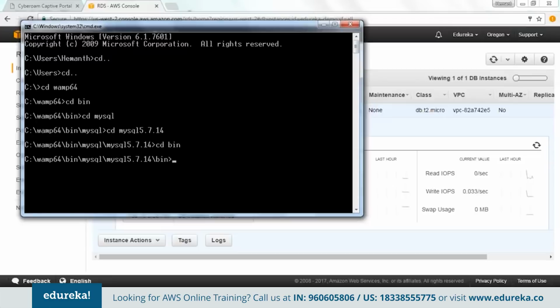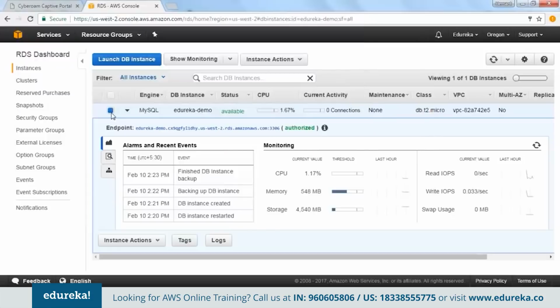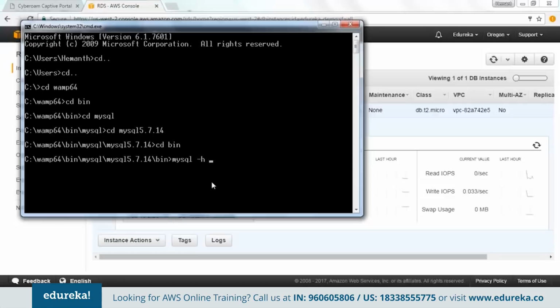Now I will give the following command to connect to my RDS instance. The command is mysql -h, which is the host name. Now I'll be entering the host name, that is the endpoint that AWS provides me on the console. So you'll select your RDS instance, click on your endpoint, and hit copy. Once you've copied it, go back to your command prompt and paste it here.